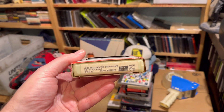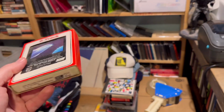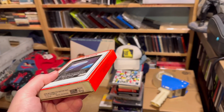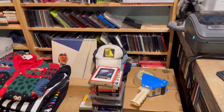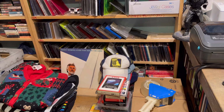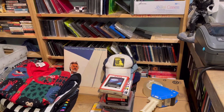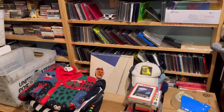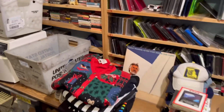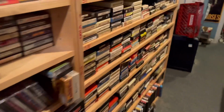All right, John Williams Boston Pops Out of This World on 8-track, sold for $17. $16.79 to be exact. If you're looking for the exact one, you'd say it didn't sell for $17, it sold for $16.79. Shelf 60, High Energy, K-Tel Records, High Energy.